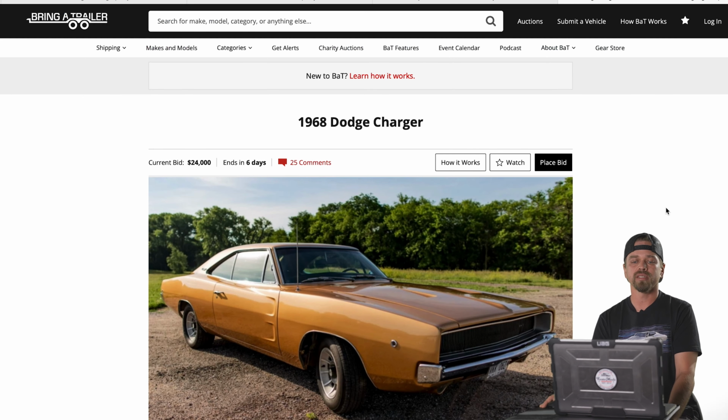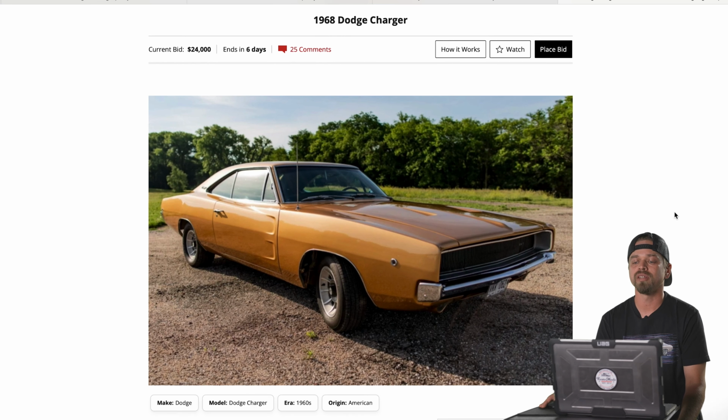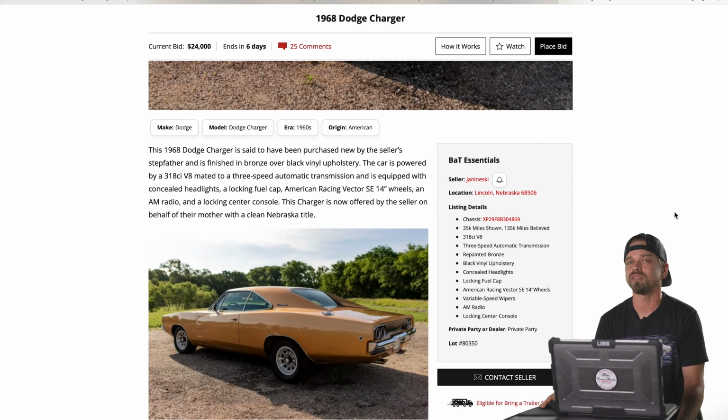Okay, next one, '68 Charger. This is right up our alley. We like Chargers. This is on Bring a Trailer. Current bid, $24,000. It ends in 6 days. So this is another one. We're curious, what do you think this is going to go for?